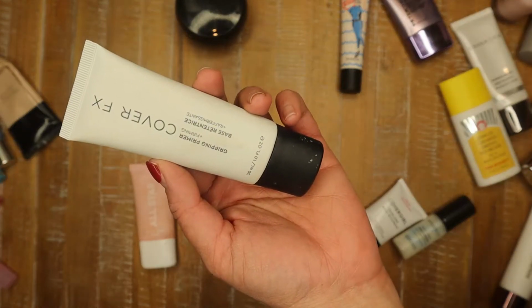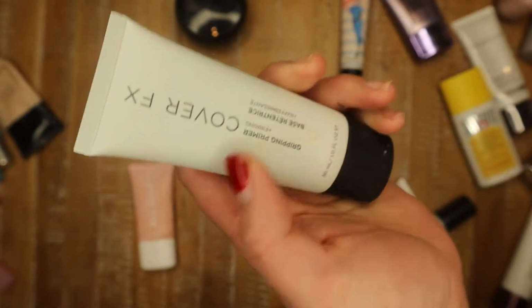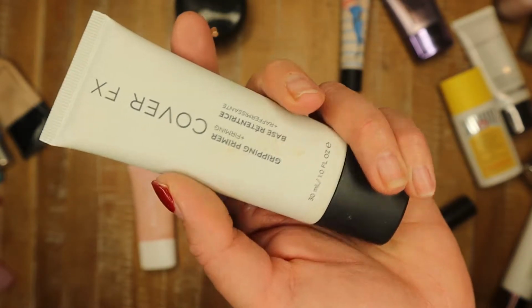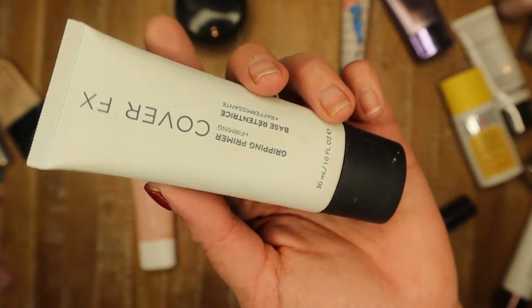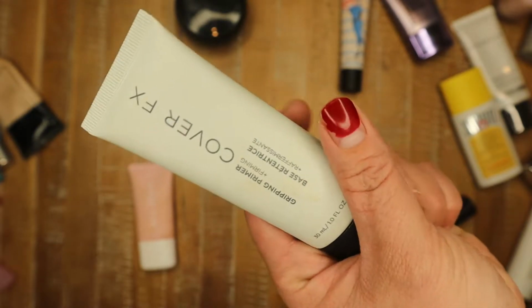Alright, so here's the Cover FX Gripping Primer, and this definitely is a gripping primer. It's like glue for your foundation. It makes the skin super tacky, and it does a great job at making makeup last really long on the face, so I'm going to hold on to this.